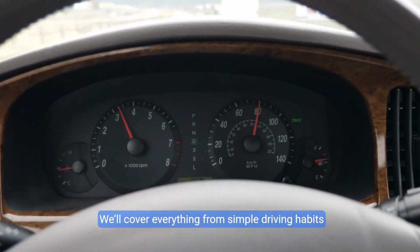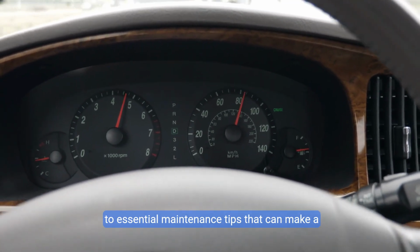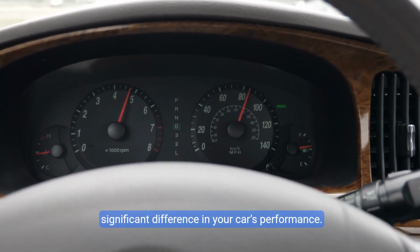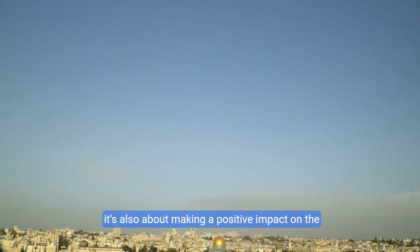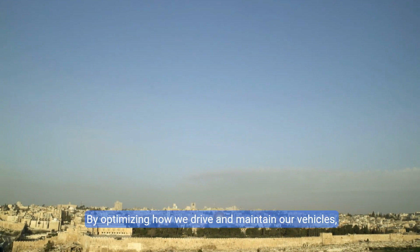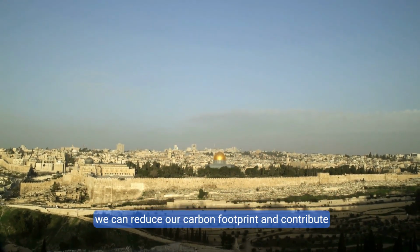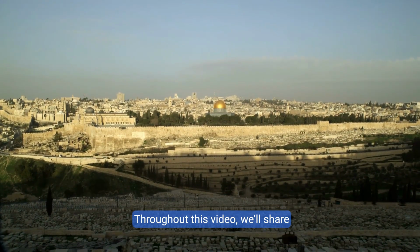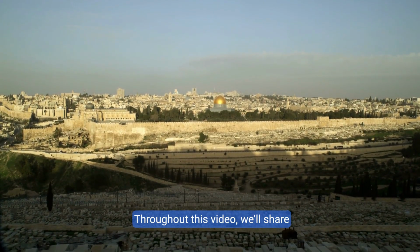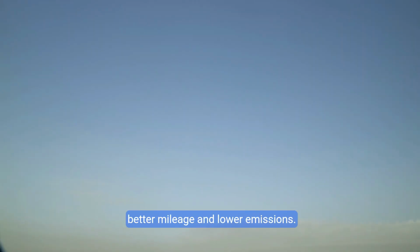We'll cover everything from simple driving habits to essential maintenance tips that can make a significant difference in your car's performance. Fuel efficiency isn't just about saving a few bucks. It's also about making a positive impact on the environment. By optimizing how we drive and maintain our vehicles, we can reduce our carbon footprint and contribute to a cleaner planet. Throughout this video, we'll share easy-to-implement strategies that can lead to better mileage and lower emissions.